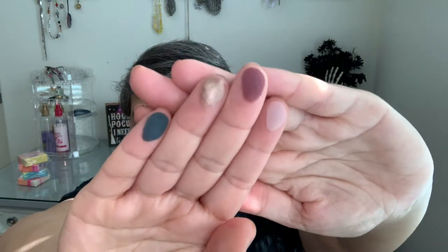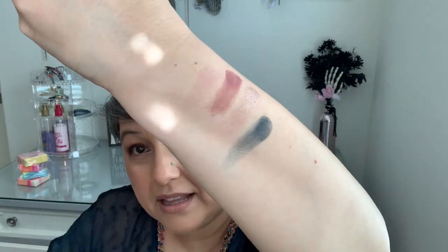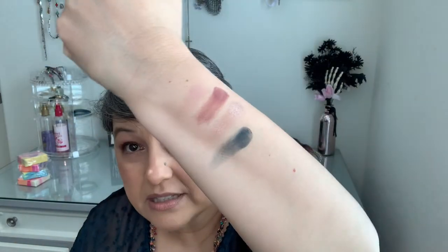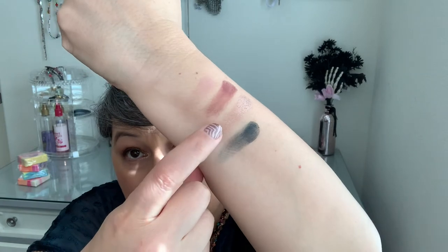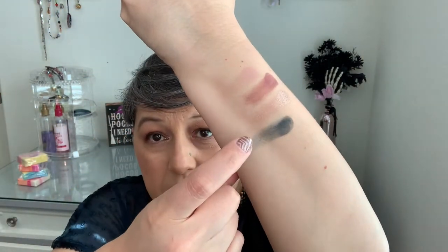Yeah. I think this was a very decent little eyeshadow palette. The one that I was least impressed with, I would say, in here would be this one, the shimmery one. But you know what? It's still pretty good. If you don't like boom shimmer, you're going to be very happy with this palette.